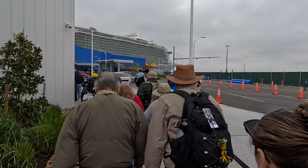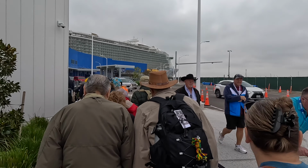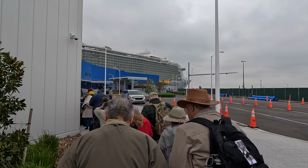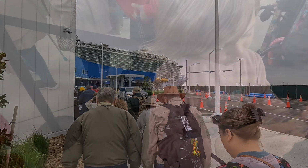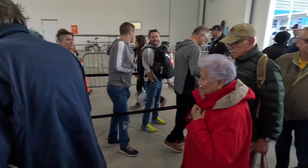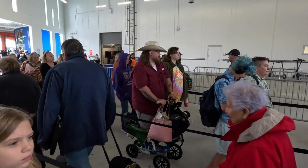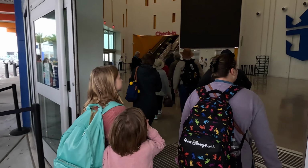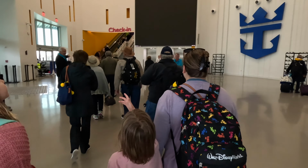Rain is falling. Just trying to get in the building. And there's home for the next week. After about a 15-minute wait, the line is finally moving. We can get inside, hopefully, and warm up. Headed through the door.